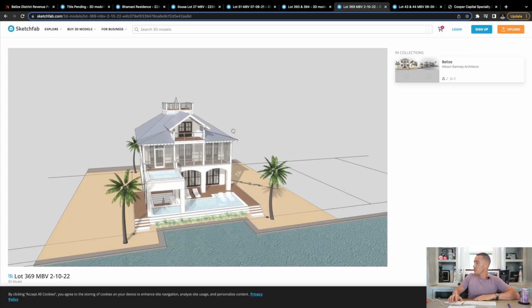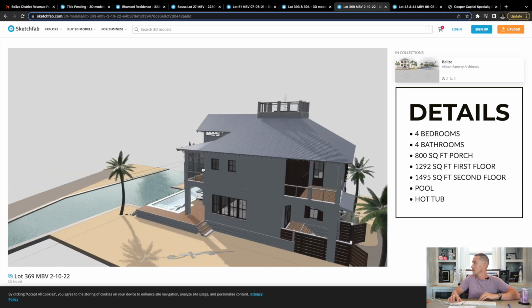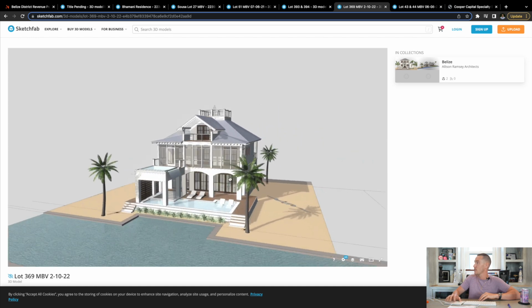So guys, now we pull up some of the renderings of some of the rentals that are going into Mahogany Bay, and this is the type of stuff that's going to check the boxes, which is what you want to do. So on lot 369, you have this beautiful 4-bedroom, 4-bath with an 800 square foot porch. The first floor is 1,292 square feet. The second floor is 1,495 square feet. You have a pool, you have a hot tub, you have a sunken living space, and then you have this awesome viewing deck on the top. So when we're looking at homes that really check the boxes, this is a prime example.